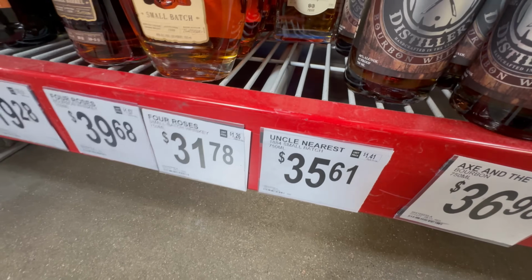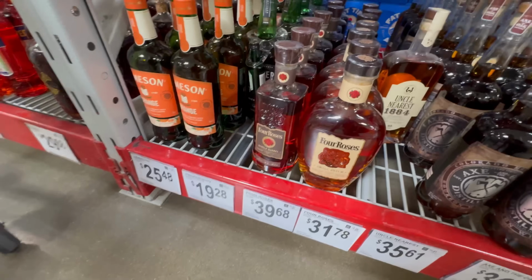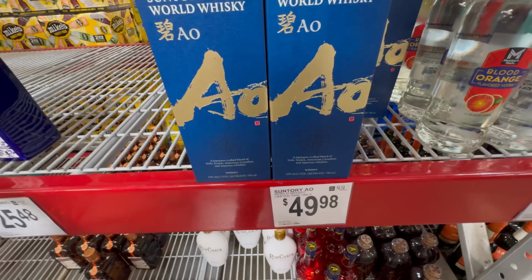We have some Uncle Nearest small batch, and then lastly on this shelf, some other Four Roses stuff here too. We have some Suntory World Whiskey. We did a review on this, guys. It was pretty good.